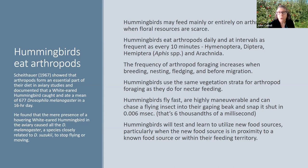Hummingbirds may feed mainly or entirely on arthropods when floral resources are scarce. They actually evolved from insectivorous birds. Hummingbirds eat arthropods daily and at intervals as frequent as 10 minutes, and they feast on Hymenoptera, Diptera, Hemiptera, aphids, and Arachnida, spiders. The frequency of arthropod foraging increases during breeding, nesting, fledging, and before migration. Hummingbirds use the same vegetation strata for arthropod foraging as they do for nectar feeding.